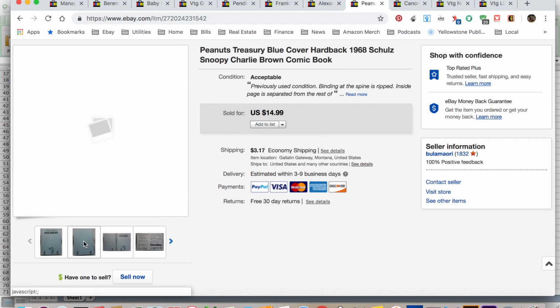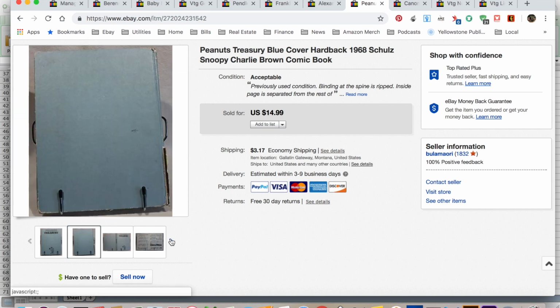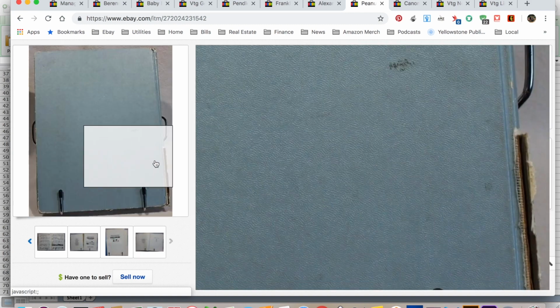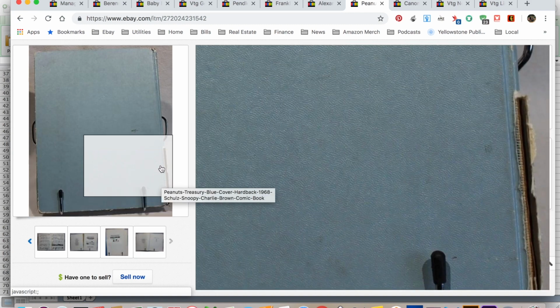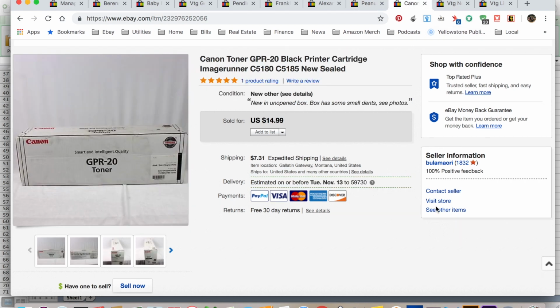Peanuts Treasury book. The spine was a little bit ripped up on this. I ended up gluing it right before I shipped it out because I just felt like it was an easy repair. You can see on the side right here that the spine wasn't doing very well. Anyway, it sold for full price, $14.99. I collected $18.16. I spent $1 on this at a garage sale. $6.08 in shipping and fees for a total profit of $10.98, and it took 3 years to sell. I sold a lot of stuff that was really old.